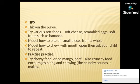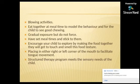But by and large, you just have to show it. And then just keep on practicing. And then also you can try a bit when they see that they're tolerating a bit of the foods and they're starting to try to chew. So you can try introduce chewy food like dried mangoes, a little bit of beef. So things that are chewy, things that takes a bit of time to chew. So even chewy food that is crunchy then adds to the list. There are those who would say you can try crisps, you can try anything that is crunchy.